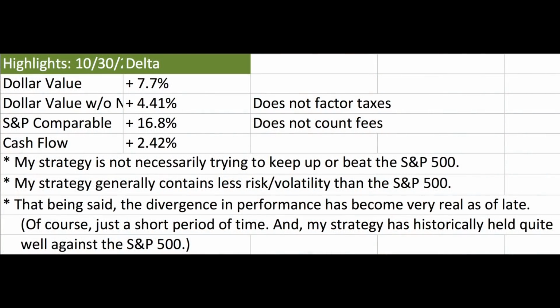Now, on the screen, check it out. What you'll also see is I just highlight my cash flow. Because I invest for cash flow, that is the number one thing I'm looking at. Stock market goes up, stock market goes down. More or less, my cash flow is predictably growing. My dividends and my cash flow since my last update in April is up 2.42%, despite being in the middle of a horrible pandemic. And so that is not bad at all.